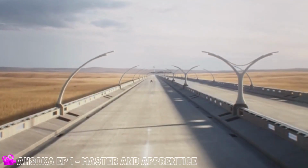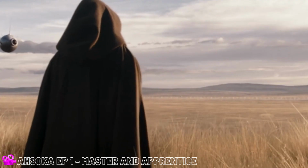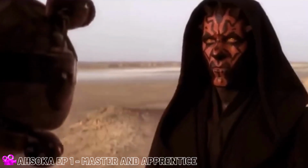As Sabine heads to her communication tower, we see a small probe droid scout her position and report back to Shin. And this scene is very reminiscent of Darth Maul's probe droid scene in Episode 1, The Phantom Menace.